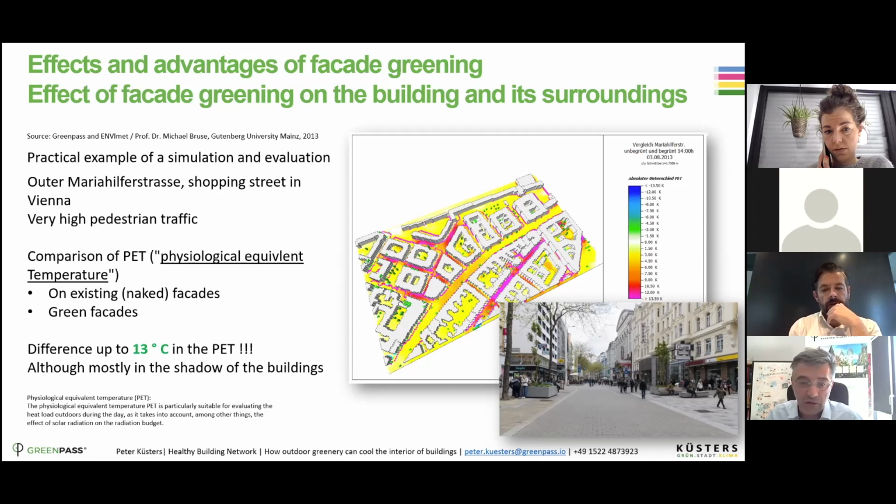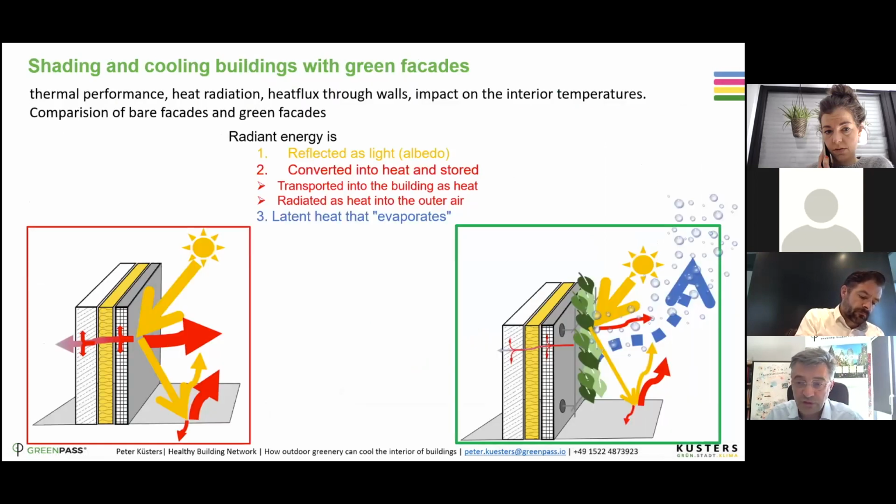There are water and electricity lines in the ground. So green facades can be a very good solution to reduce the temperatures.